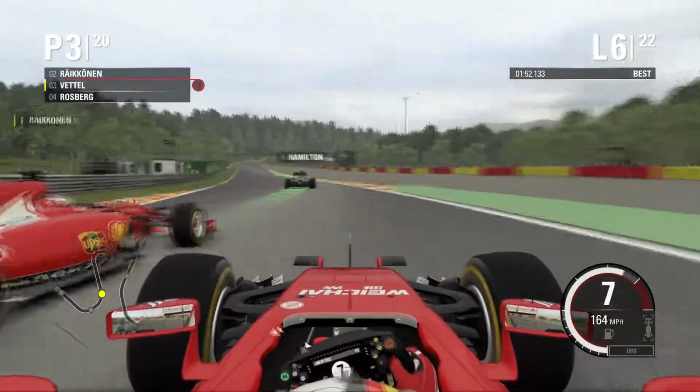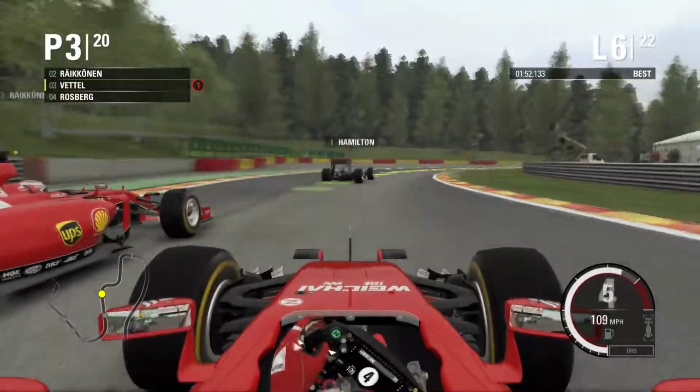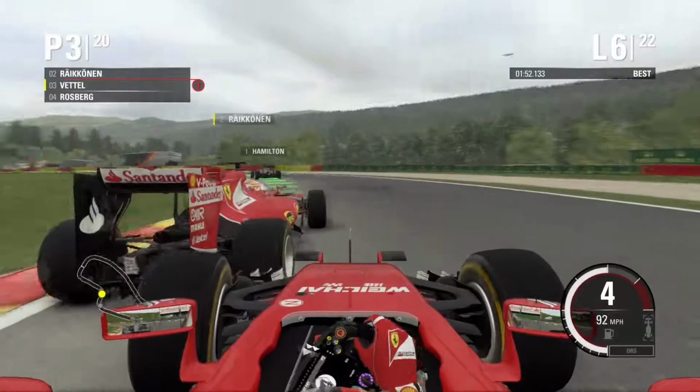Vettel goes wide at P1, Hamilton takes the lead. Raikkonen takes 2nd. Raikkonen forcing Vettel wide. Vettel trying to get the position back, going into the chicane now, and Vettel no, he can't get the position on Raikkonen. Raikkonen holds 2nd.